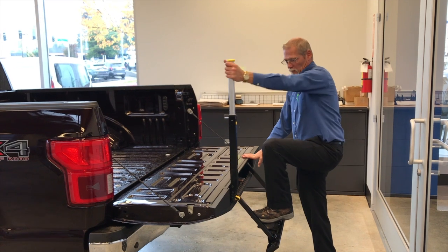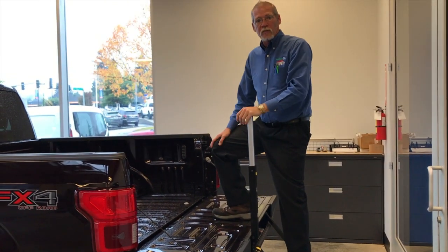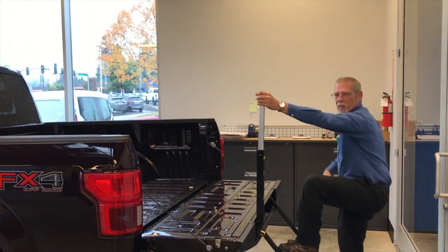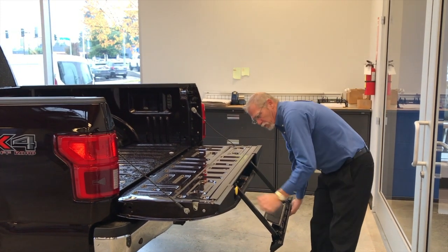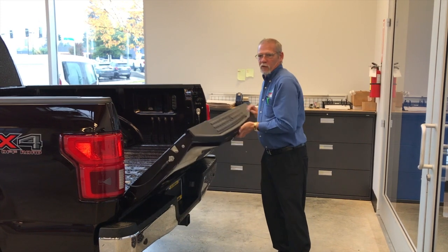Now, bed trucks are getting higher and higher. Their beds are getting harder and harder to get into, but now with this tailgate step, you can see how easy it is to get in, even for a guy like me with bad knees. You can also push them down, fold this bad boy up. Now you want to hear something awesome, this is built Ford Tough.